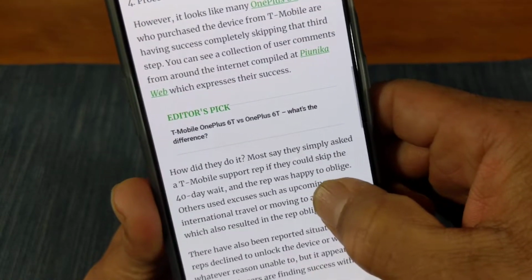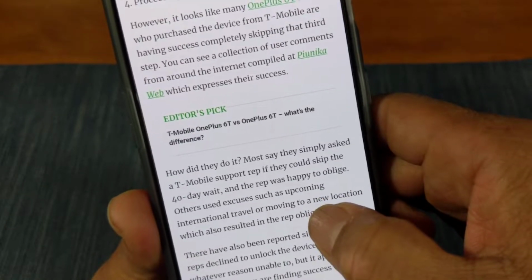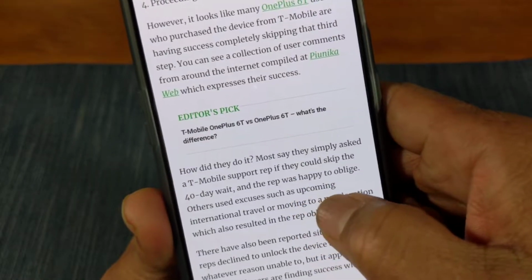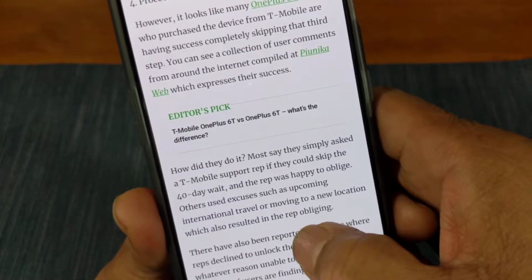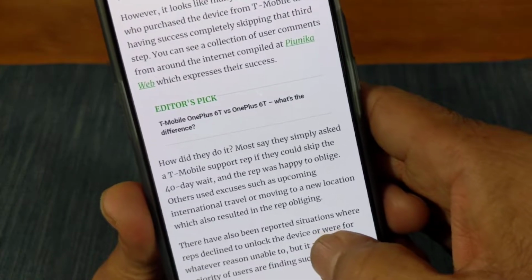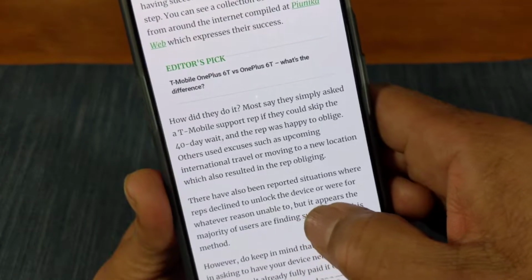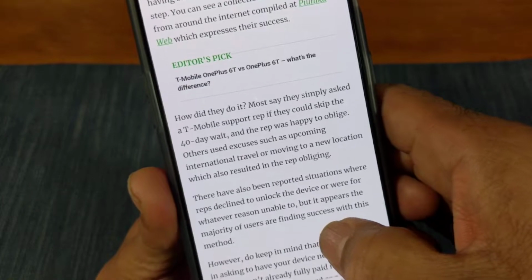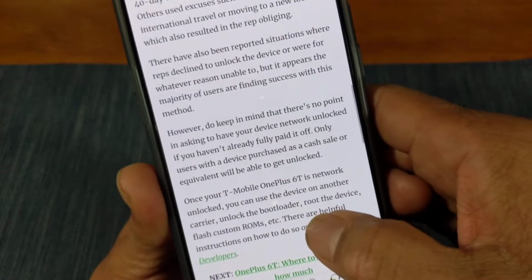How do they do it? Most say that they simply ask a T-Mobile support rep if they could skip the 40-day wait period, right? And the rep was happy to oblige. Others used excuses such as upcoming international travel or moving to a new location, which also resulted in the rep obliging the request. There have also been reported situations where the reps declined to unlock the device or were, for whatever reason, unable to, but it appears that the majority of users are finding success with this method.